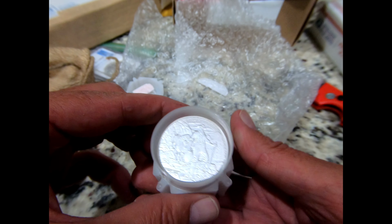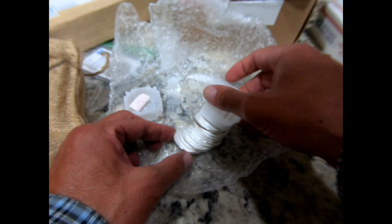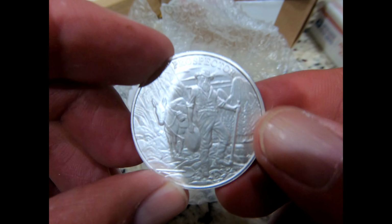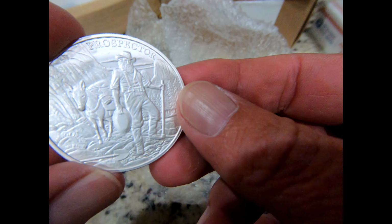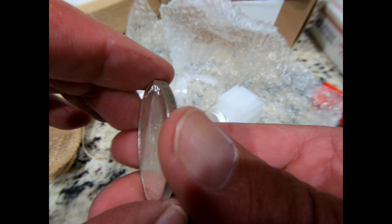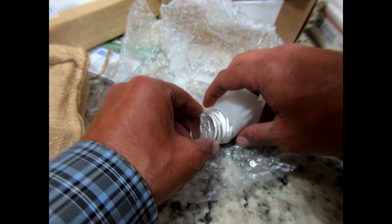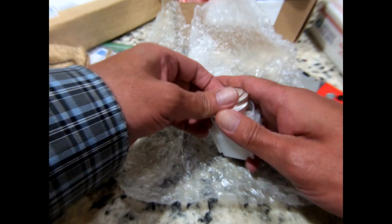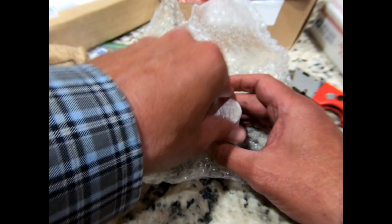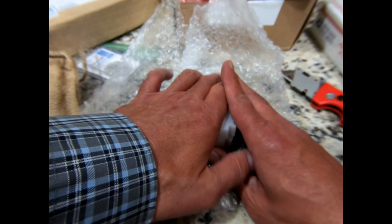Prospector rounds. Let me just grab one. Not bad. Not bad for spot back then. Probably just put these up on Instagram or something and dump them, because the price of silver is, what, 27 today? Something like that. And that is not what I paid.